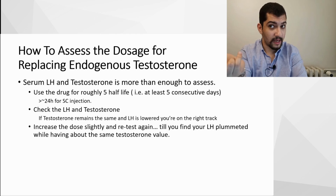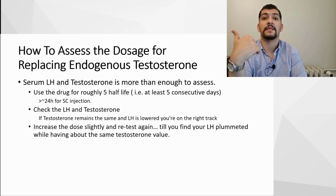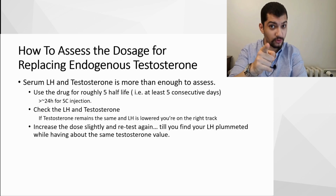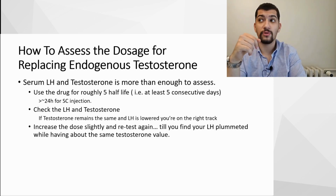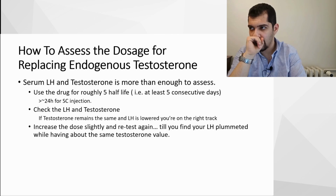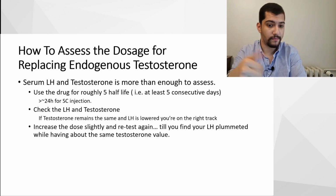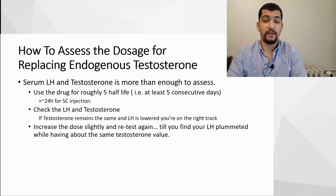you have a lowered LH while somewhat maintaining the same testosterone. If your testosterone remains the same and LH is lowered, you are on the right track. The next thing you're going to do is increase your dose slightly. By slightly, I don't mean doubling your dose, or even 75%, 60% boosting your daily dose. By slightly, I mean 25% increase maybe, and wait 5 half-lives and retest again till you find your LH plummeted while having about the same testosterone values.